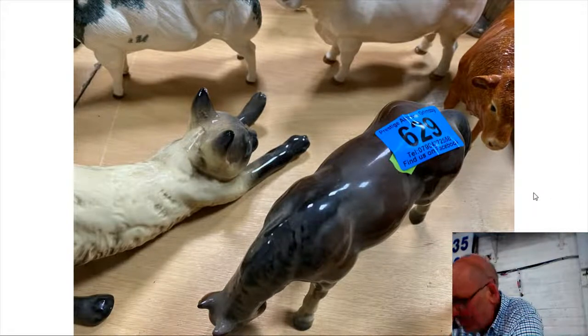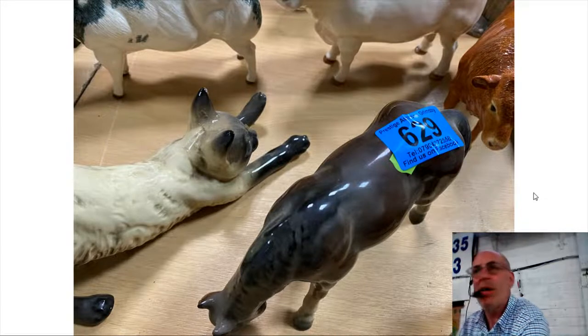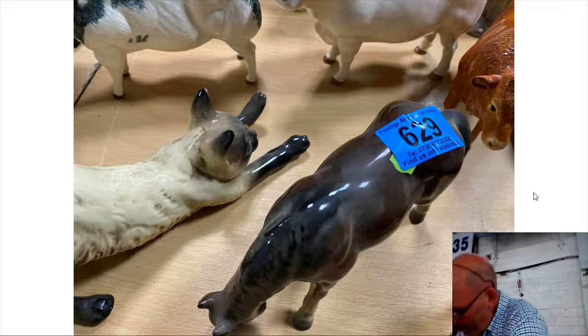And lot number 629 is the horse there. And I've got £8 bid. £8 bid on the horse, 9 anywhere. £9 anywhere on this one. Selling away then at £8 to number 440.